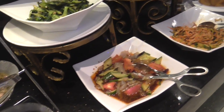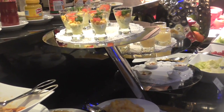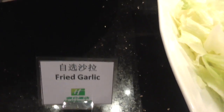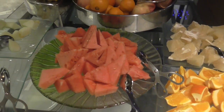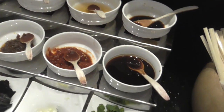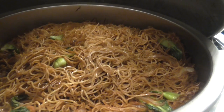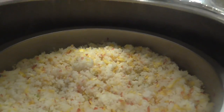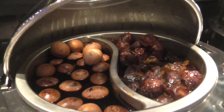All right, let's explore Harbin tomorrow. I'm going to try a little fried garlic for breakfast. Pass on that one. These are all tea eggs, hard-boiled eggs that are cooked in tea. Different kinds of dumplings.